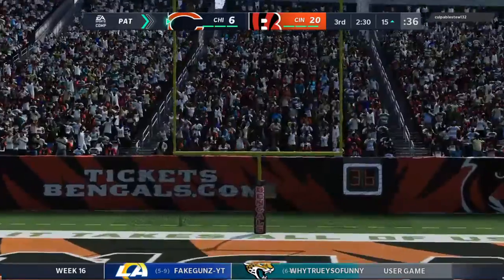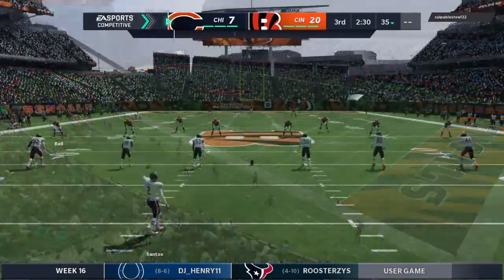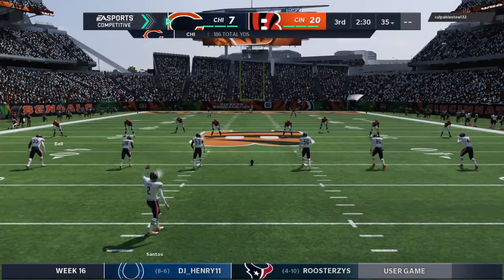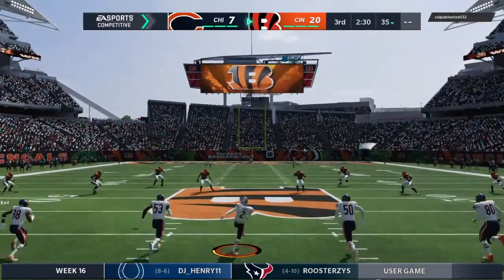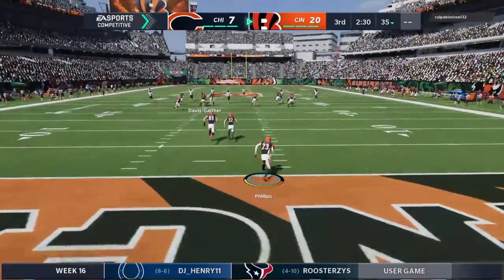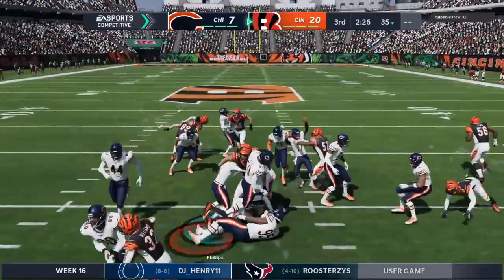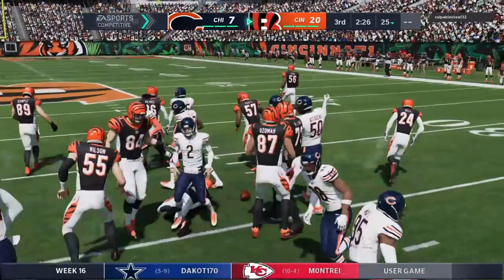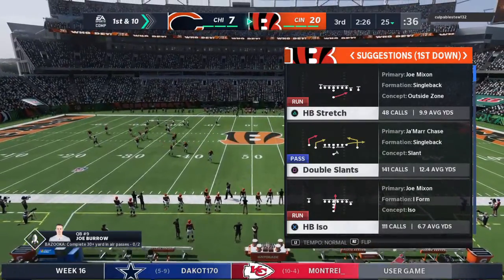That is good, and that'll make it 20-7. Good. Makes the score Bengals 20, Bears 7. Now after the touchdown, here's Santos to kick this one away. Fielded in the end zone. And they'll get him down right at the 25-yard line, so the same result, and he opted for the touchback. 25-yard line.